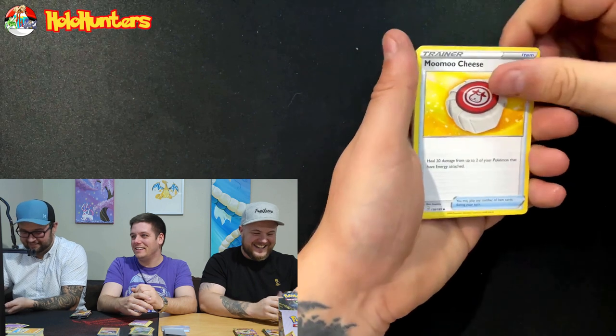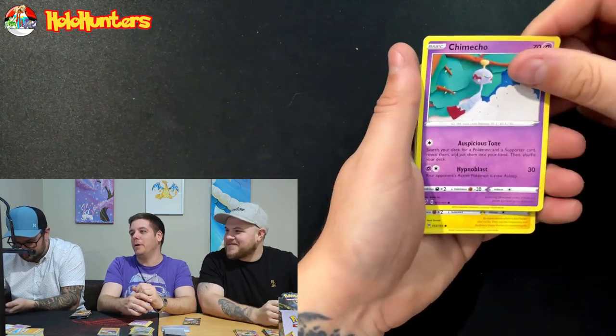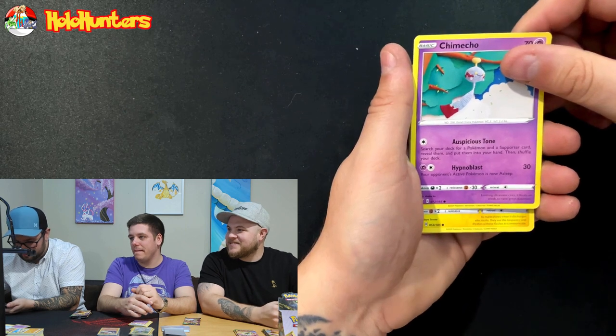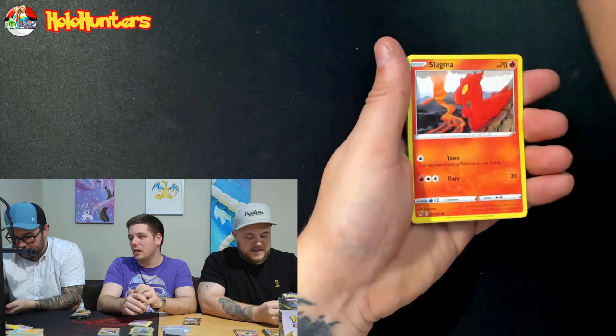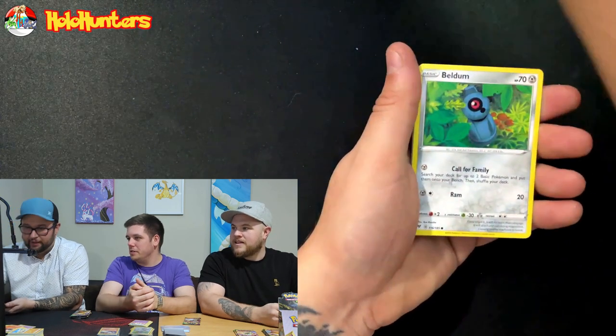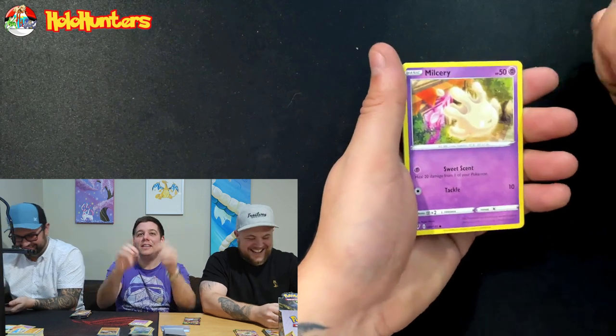Moomoo Cheese again. Chimeco. Yeah, it should be Chimeco. He's different. Blitzo. Slugma. He doesn't have any evolutions. Which is Beldum again. The Beldum. Beldum. Shout out to the North Shore.